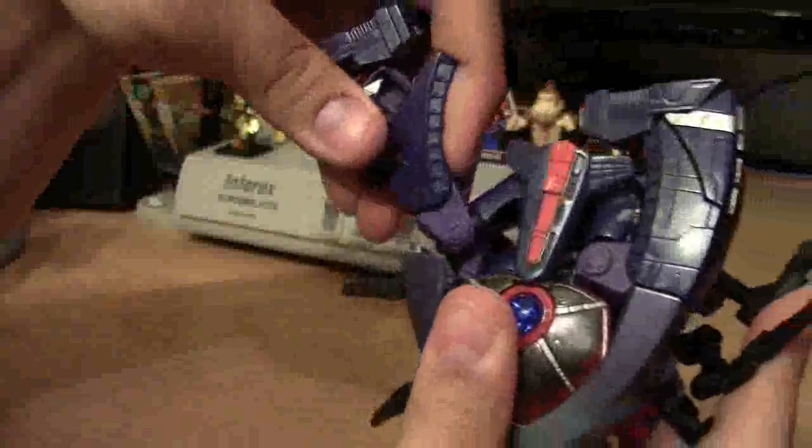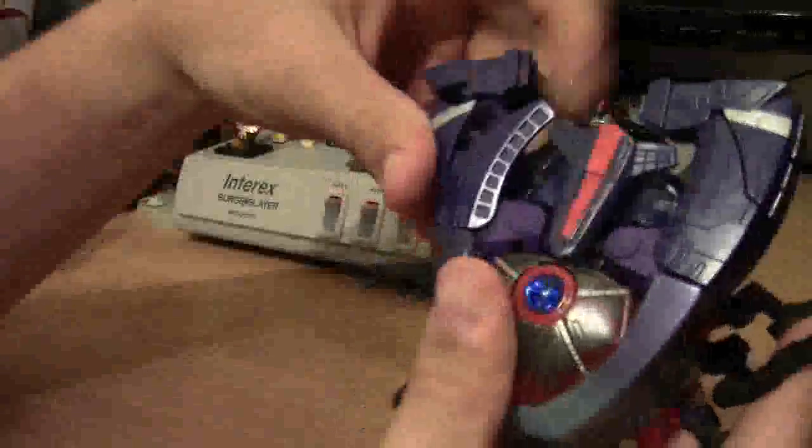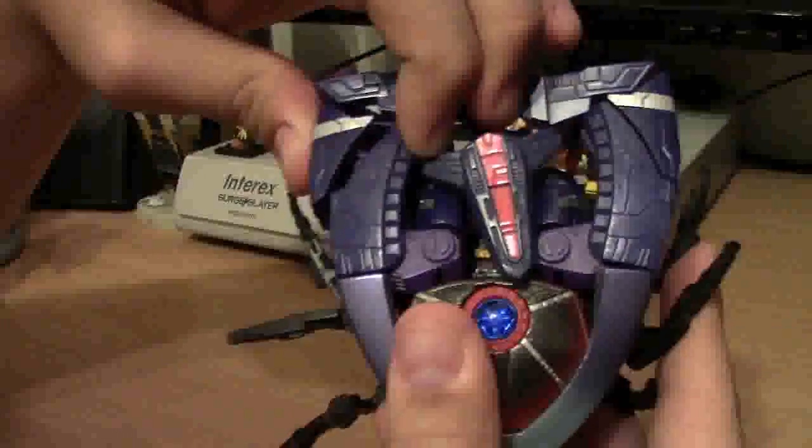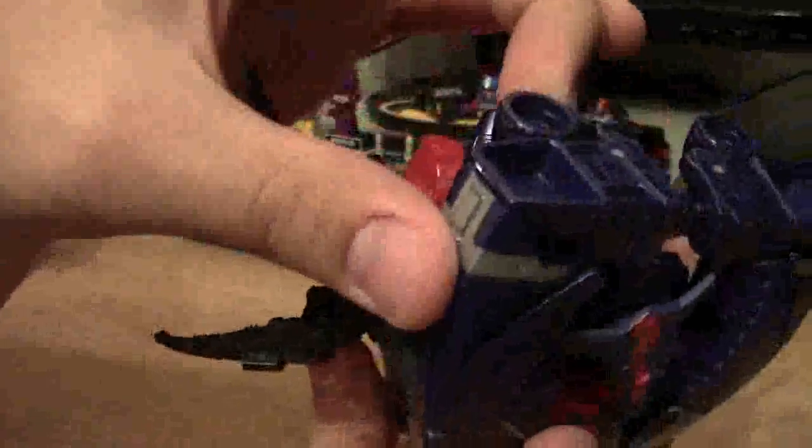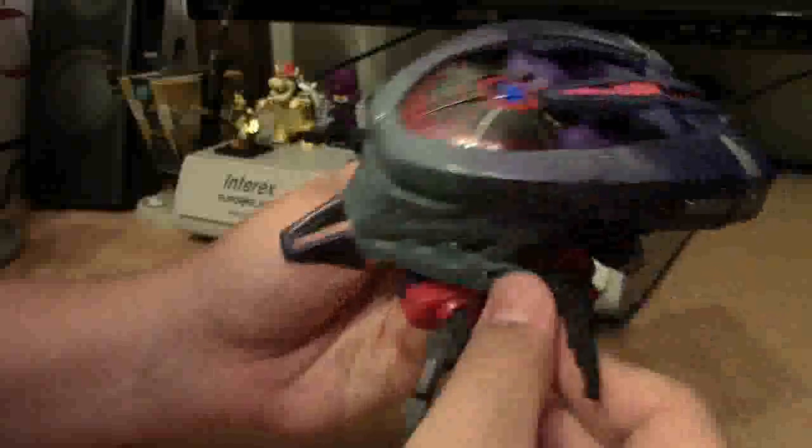Rotate it down. Fold that in on itself. Push that in. Get that head shape. Oh, that was stopping me. Make sure that's down, otherwise that will get in the way. Make sure that's straight, covering up the face. And peg that together. Very easy to peg. And then just put all the spider legs into position.